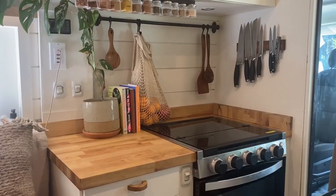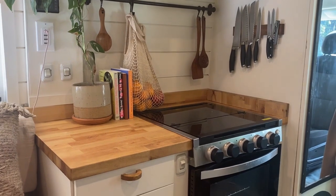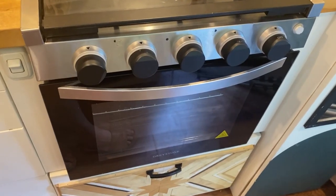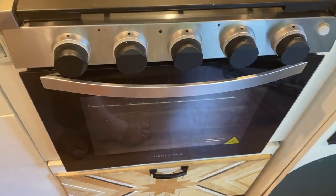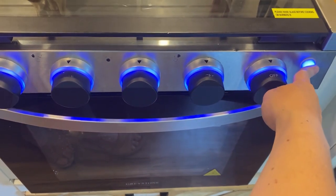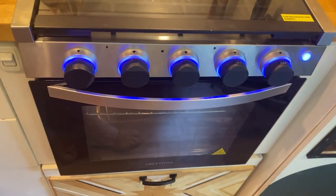Right next to my closet is my kitchen area. There were a lot of elements I knew I wanted to include in the van to make it feel homey, but I will say I think that my oven is one of the more luxurious items I chose to include. This is a 21-inch gray stone oven and 3-burner stove. It is propane powered and also has a 12-volt supply leading to this switch that lights up the knobs blue.